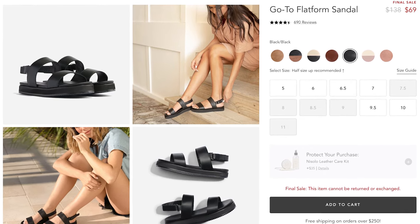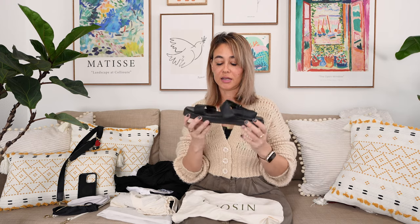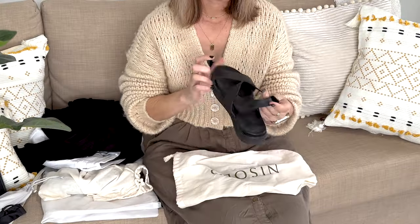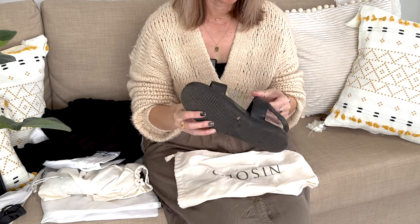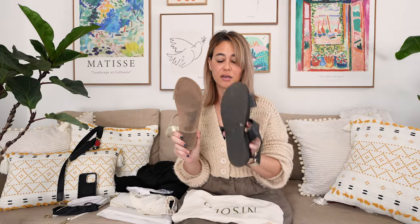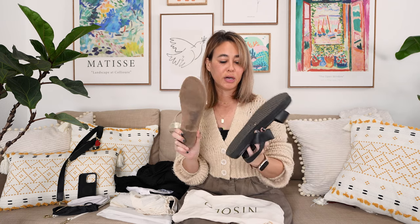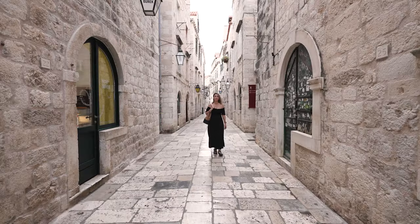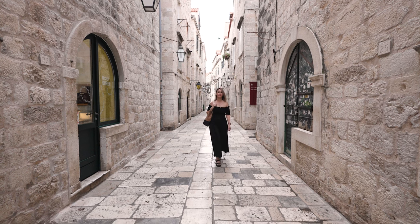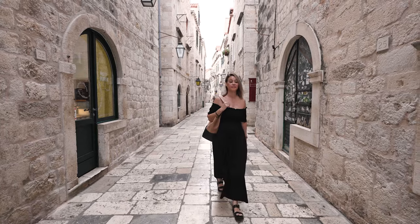Also for shoes, the other sandals that I wore, and this is my other go-to sandal for the summer, are these Nisolo go-to platform sandals. Now this has a little bit of height to it. It's like a Velcro strap. It also has traction on the bottom, so you don't slip everywhere. So the difference with these sandals and this is that obviously that has some height, you still get a little bit of a boost in your height. But also it has more traction on this, whereas this is a little bit slippery. But yeah, I've worn these Nisolo platform shoes on a lot of trips so far worldwide.